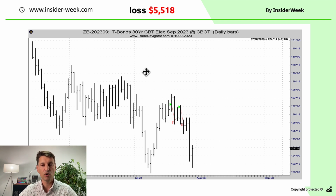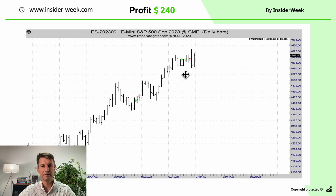Next market, T-bonds. I was too early in this market because we had before a very strong downward trend, and my goal was to wait until the trend changed. But I was too early, so I didn't get a confirmation for a trend change. I tried 2 times to open a long position to profit from the trend change, but as you can see, we got a downward trend continuation, and in both trades I was stopped out. So the last trade, I made $5,518.